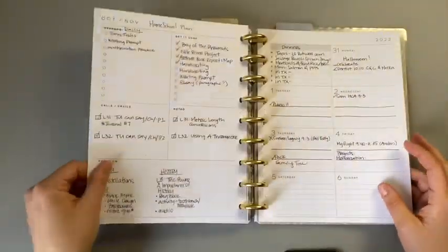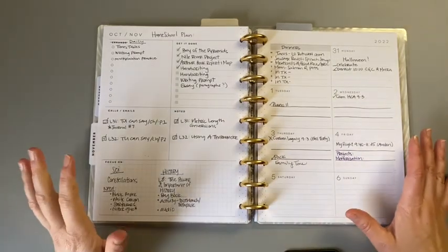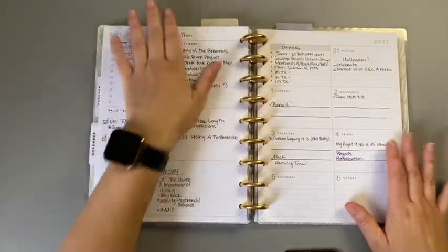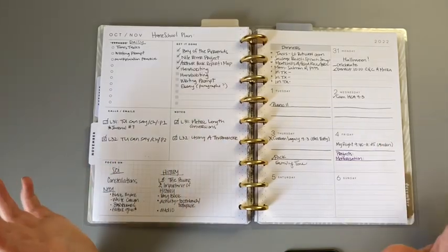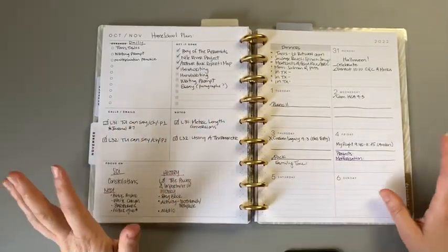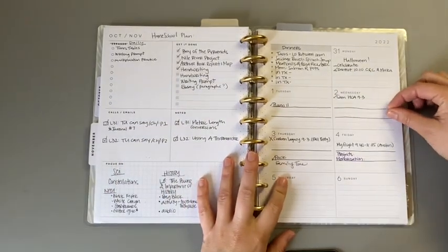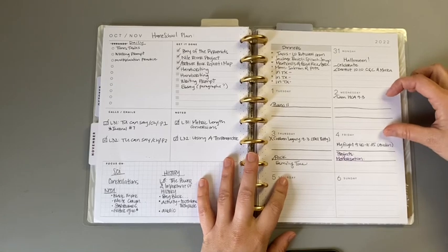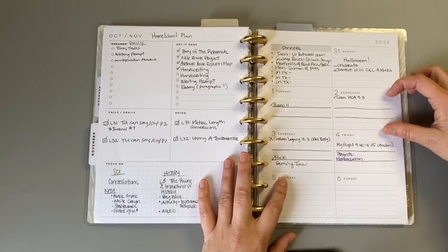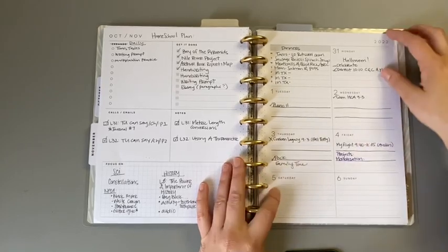So going into November though, I started realizing I really want to keep track of homeschool at least on one of the pages because I do need that space. So I started just doing that, not worrying about any decorating or anything. I was breaking my day up into blocks using the dashboard planner, which I actually really enjoyed doing, but then kind of also found that I didn't really need to do that.